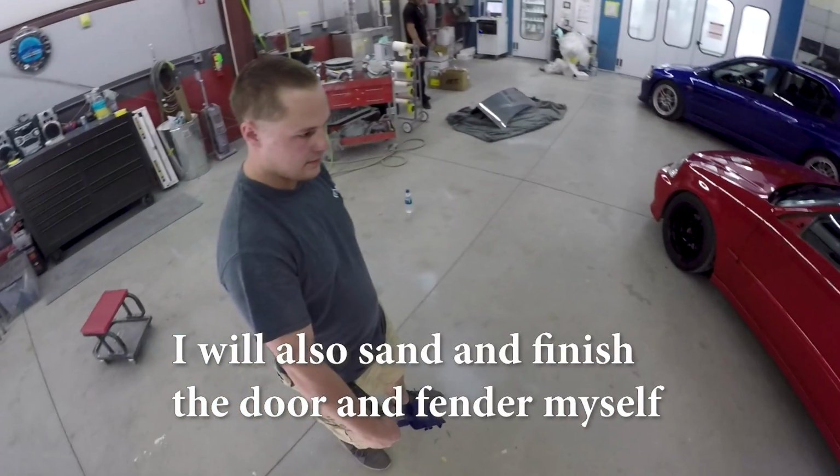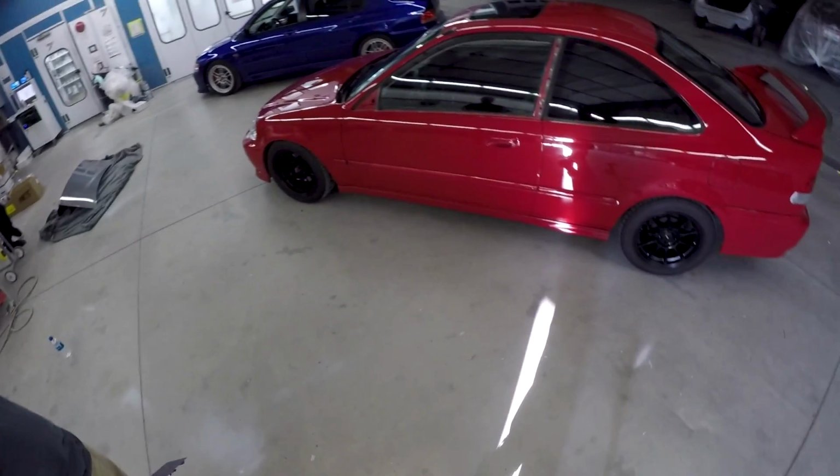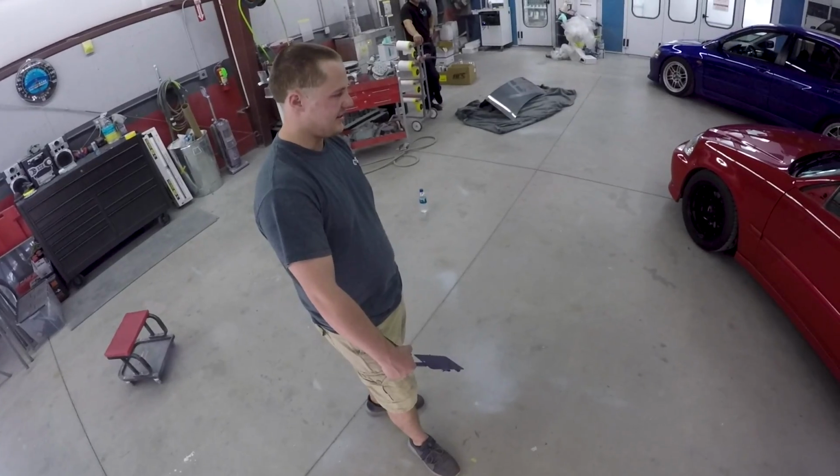But I'm excited because once this is done, that's when I'm gonna polish out the whole car, coat it, and do all that stuff to really make this thing look pretty. So, awesome, dude. Well, I'm excited, and we'll see how it goes. Can't wait to get it done. Oh man, riding in the Evo.